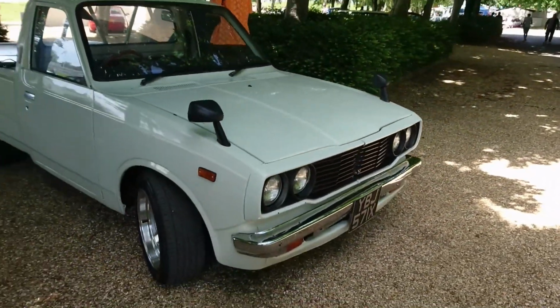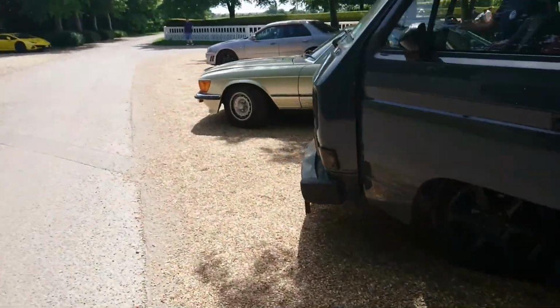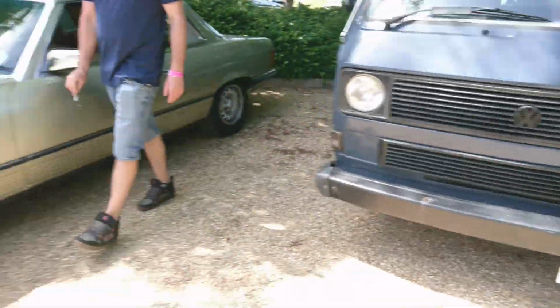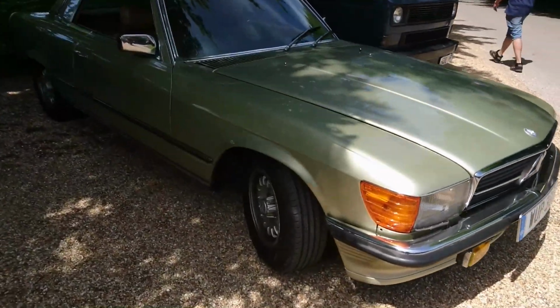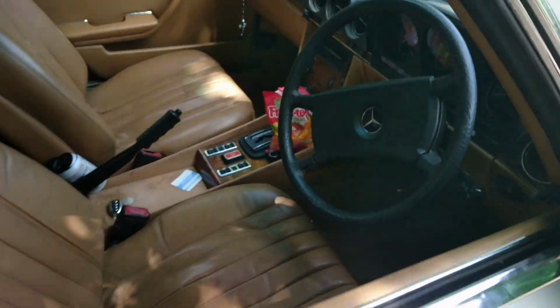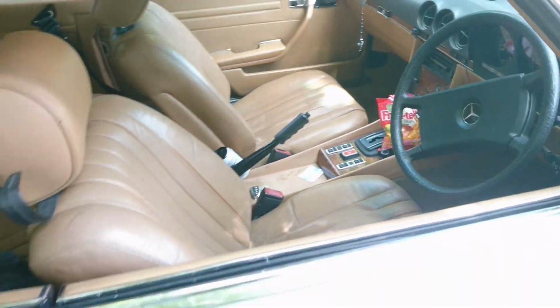That is pretty extraordinary. Another one of these T3 Volkswagens here. 88, 89 registration. Another one, 107 Mercedes-Benz. Actually, this is I think an SEC or SLC or something. That is extraordinary. I haven't seen one of these in a long time. So it's 381.